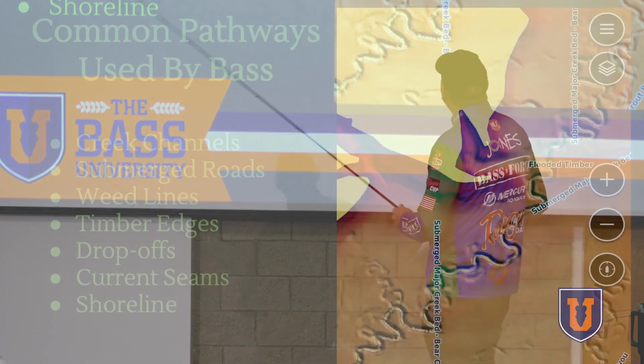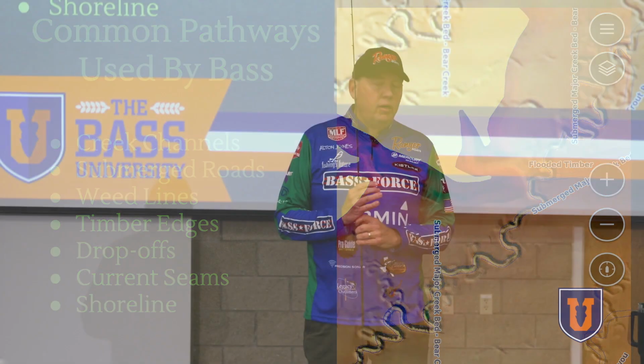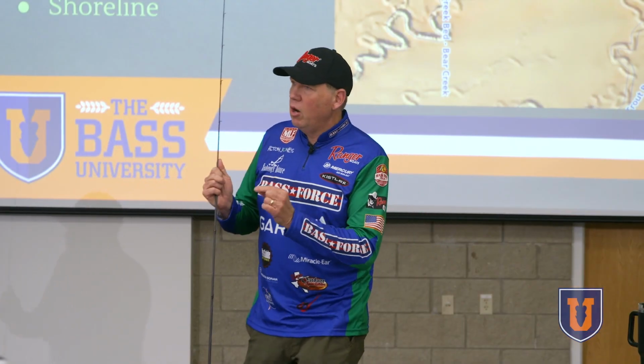Okay, let's talk about some pathways that bass use. The number one pathway in man-made reservoirs, like what we fish here in Texas, is creek channels. Okay? It doesn't have to necessarily be a major river channel. You know, most of our lakes have like a river channel that runs through the middle of them, although that's a pathway too, and the fish will use it. But all the little feeder creeks that come in, if you'll ever notice, the best pockets that you go into on any lake are going to be the ones that have a well-defined channel.